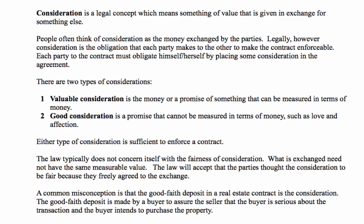And here's the point here. Consideration is a legal concept, which means something of value is given in exchange for something else. People often think it's money. Legally, however, it's the obligation each party makes to enforce the contract. There are two types of consideration, valuable and good consideration. Valuable is what you were talking about, money and things that can be measured. Good consideration can be a promise or can even be love and affection. And that's what I was getting at with that hug. It could be anything you want. Each type of consideration is sufficient to enforce a contract.